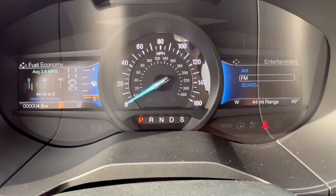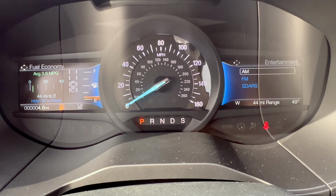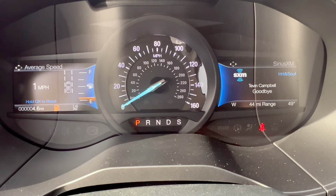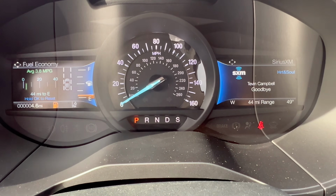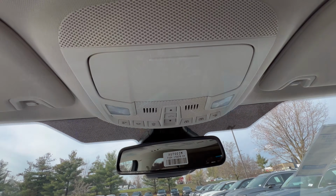This one basically looks like it's going to be AM, FM, or Sirius XM radio. That's our entertainment right there, and then we can select that. We can have that up. And then on this side, we can have different items up as well. So it is nice and easy to use, and you can use either thumb to dial in whatever you want. So it's pretty cool.